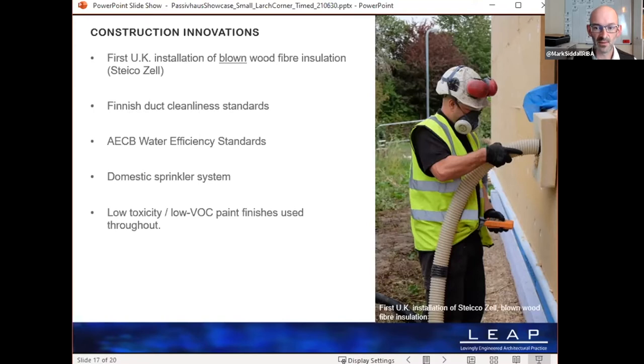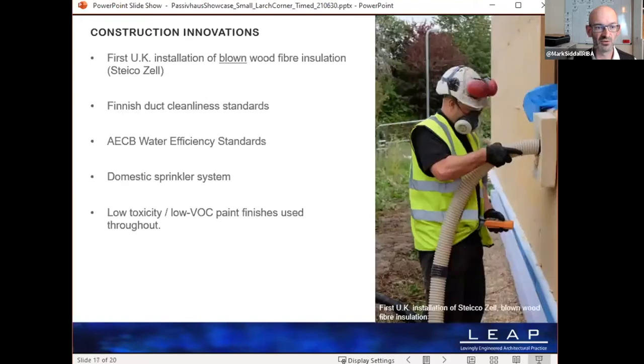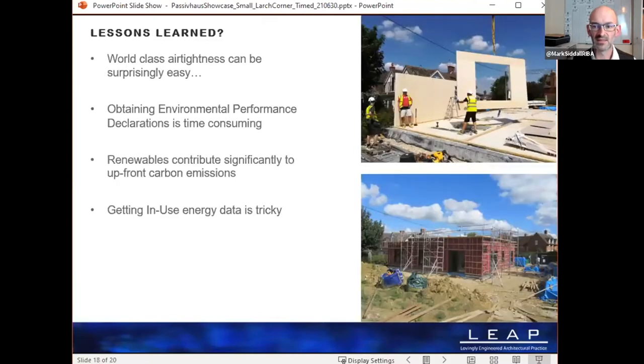We used the AECB water standards for water efficiency. We've got a domestic sprinkler system, which meant that we were able to use low toxicity paints internally, instead of covering things with plasterboard or nasty paints. Lessons learned: to tell you the truth, world-class standards of airtightness were surprisingly easy. You just design for zero and leave the rest to the trades on site.